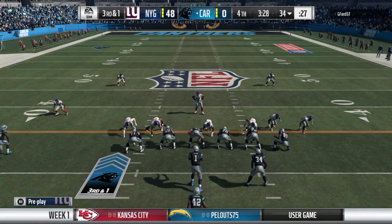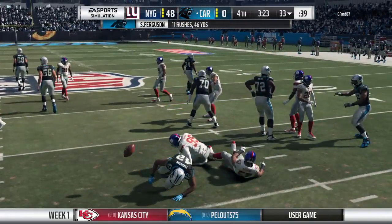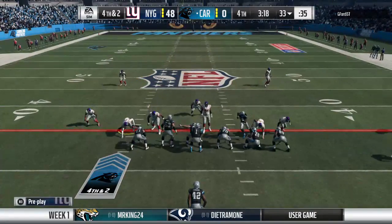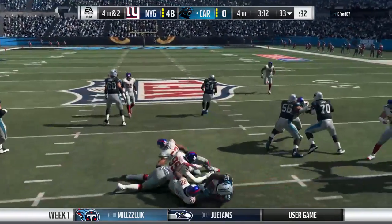Not a whole lot of room to ramble for him. Yeah, you're right. It's been that way all afternoon. Didn't get a whole lot better there. And he's going to be taken down right at the line. No gain there on the play, and that's going to leave him with a 4th down. And this defense continues to give them fits. They just can't get really anything going on the ground, can they?